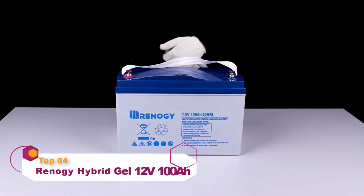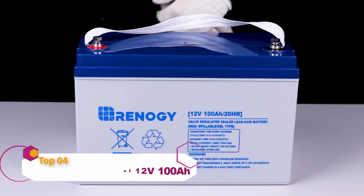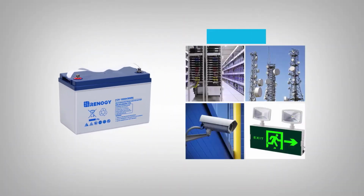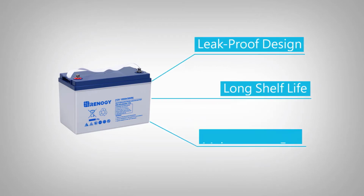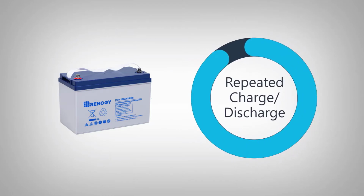In this video, we will be showing the features and installation of a Renogy 12-volt gel battery. The Renogy 12-volt gel battery is a deep cycle battery that can be used for both standby and cyclic use applications. The battery has a leak-proof design, long shelf life, and is maintenance-free. It is also designed for repeated charge and discharge.